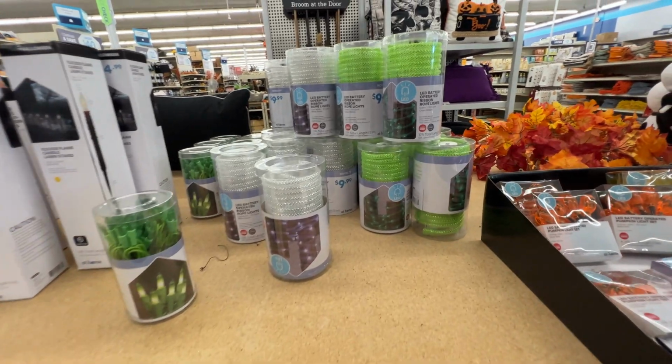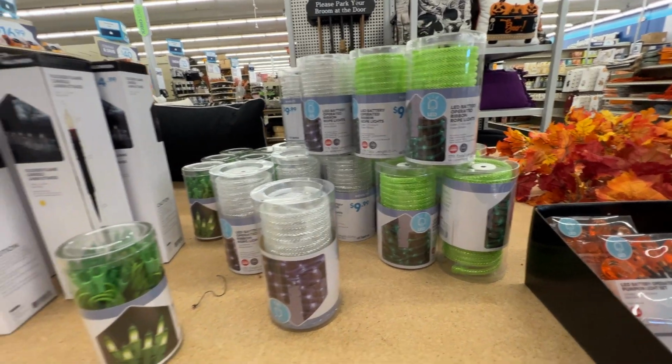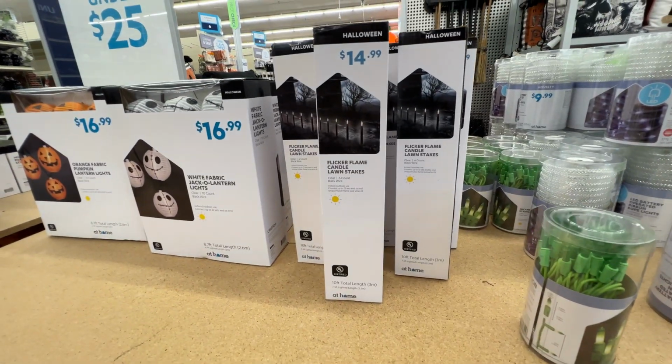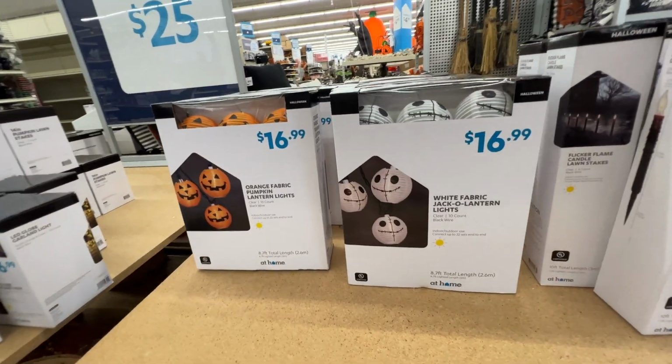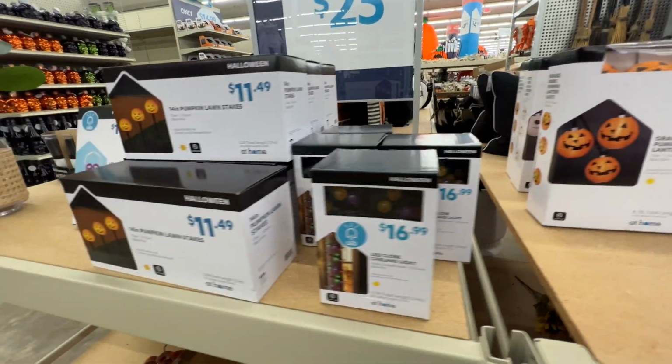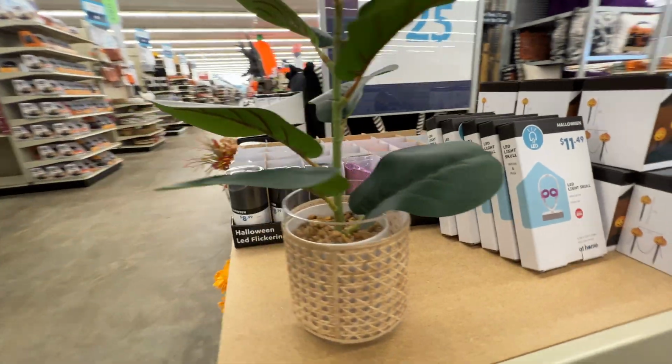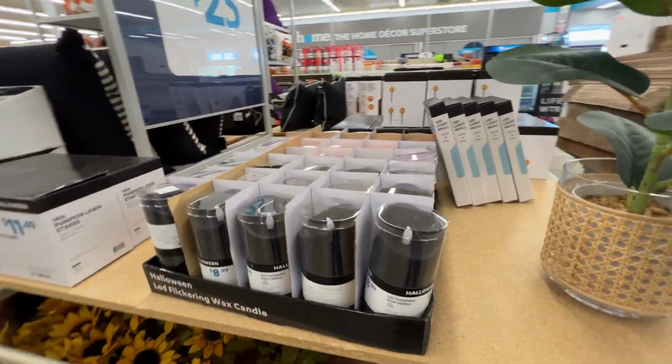All right, now we're starting to get into the lighting section, and this is going to take a bit of time to get through all of this. I guess I just never realized that they sold so many lights. Of course, again, at my store, it's all spread out everywhere. Here, when you can see it all on this table, they just have all sorts of lights. Pathway lights, string lights, LEDs, candles, everything under the sun.